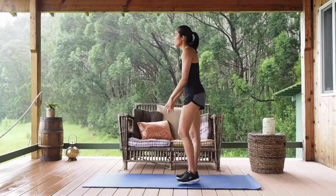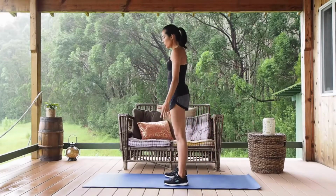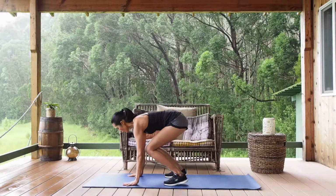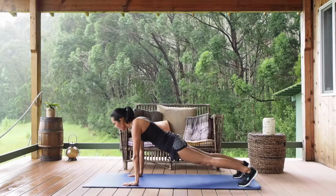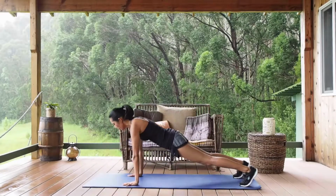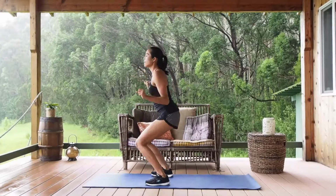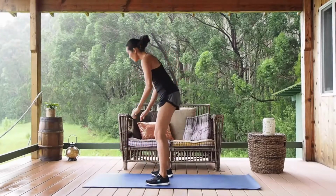So you're going to start standing straight up, feet shoulder width apart. Coming down to a squat, you're going to place both hands on the ground, jump back into a plank, perform a push-up, jump back to the squat position, and then do a squat jump, jumping as high as you possibly can.